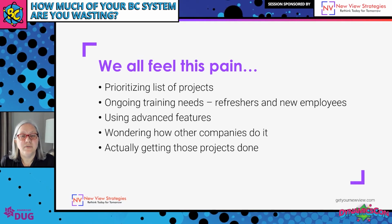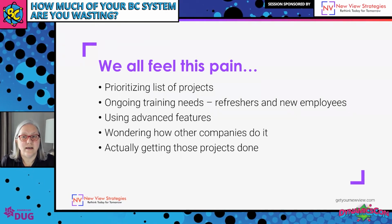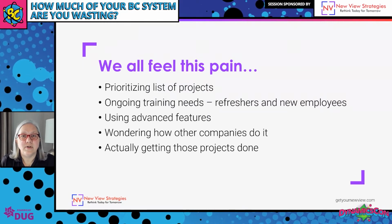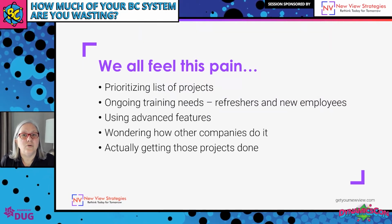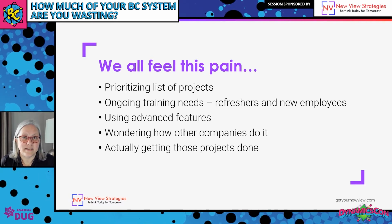Now I'm going to go over two different areas. We're going to talk about accounts payable, and we're also going to talk about warehousing. And really these kind of progressions can be incorporated as you think about almost any area of your business.